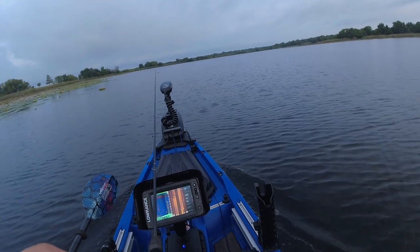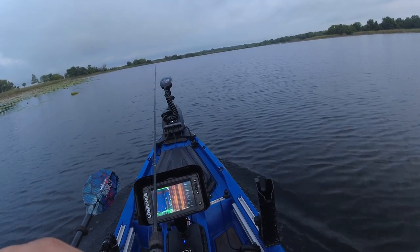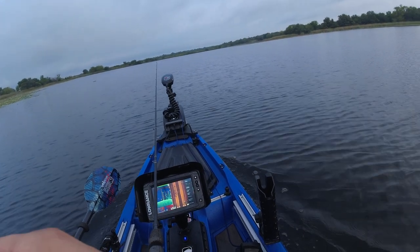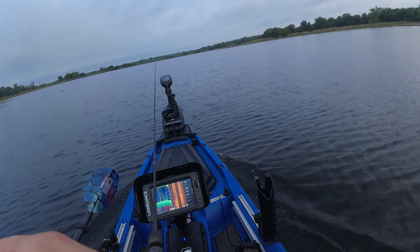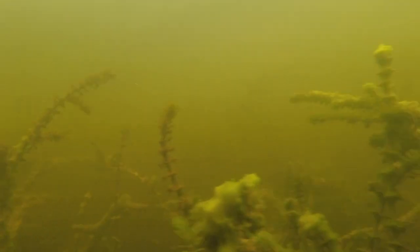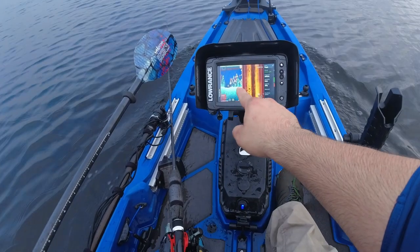It is like 76 degrees right now and it is feeling great. Water is 77 degrees. But there is a lot, I'm looking at the graph right now. You can see all of that grass down there.